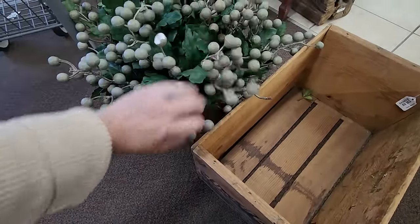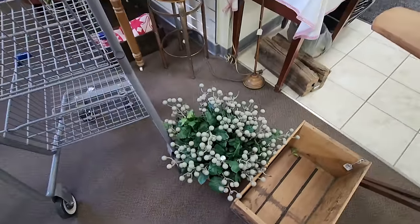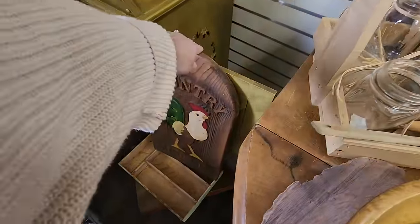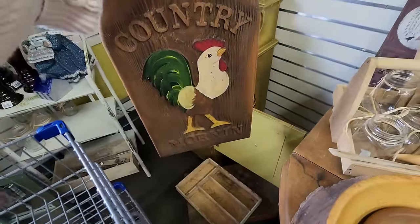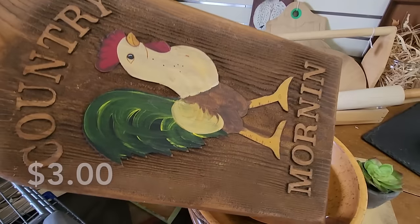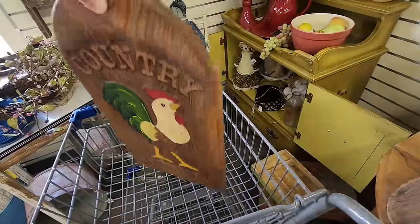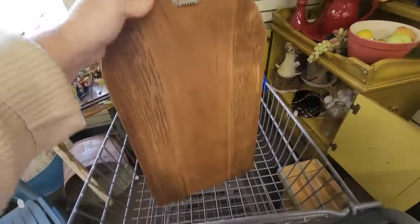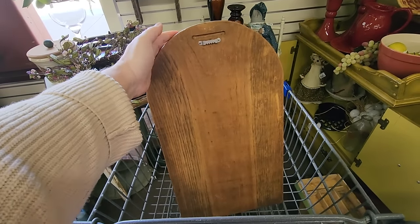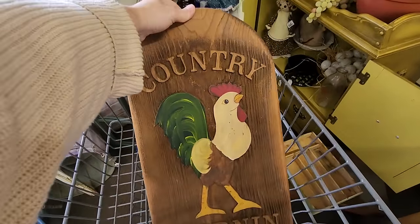Ooh. Looks like a vintage ice cream bucket there. Oh my goodness, look at that. Oh yes. Country morning. Country morning. I love that. Oh no, I don't see a price. It does have teeth on it to hang it. Oh, that is really cool. So that's going to go into my cart.